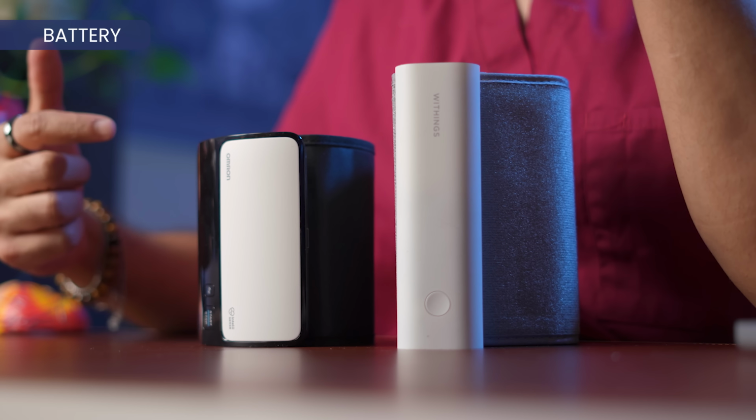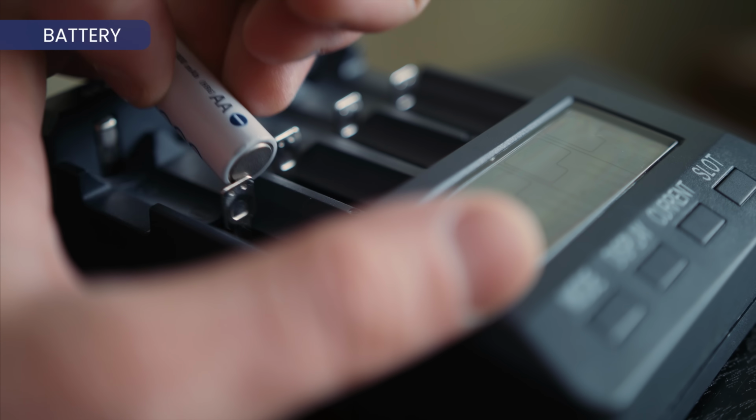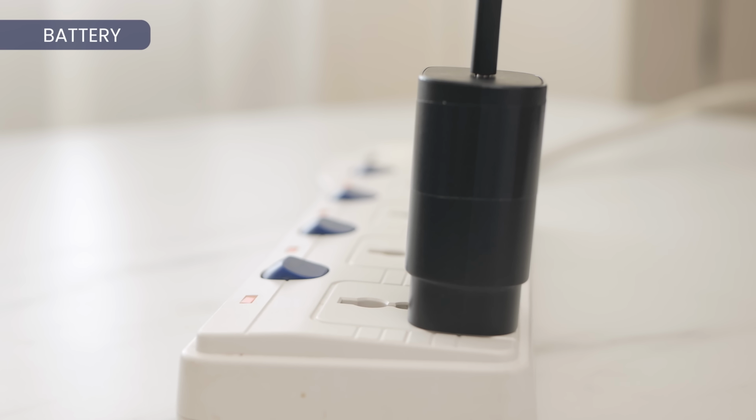The Omron Evolv goes even further back in time, using disposable AAA batteries. But if you get rechargeable ones, they may not be as bad for the environment. People online say the battery lasts about 4 to 6 months, which is on par or maybe a little less than the Withings. But since the batteries are changeable, you don't need a power adapter with the Omron, but if you use rechargeable batteries, then you'll need a charger for them anyway.